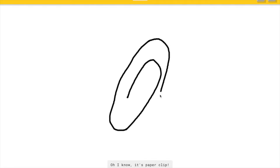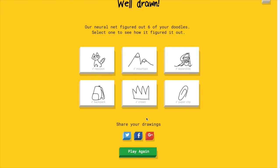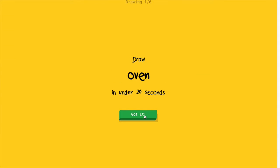Oh, paperclip, I know this. I see diamond, or triangle, or boomerang. Oh, I know, it's paperclip. Yay, I got it perfect! Let's try it another time. I hope I get it perfect again.